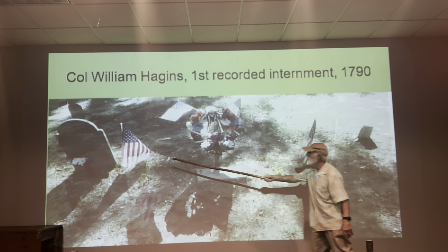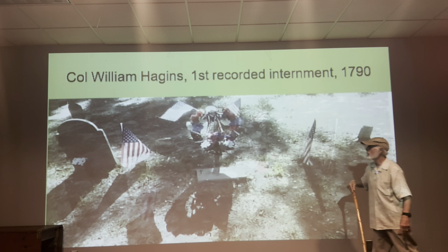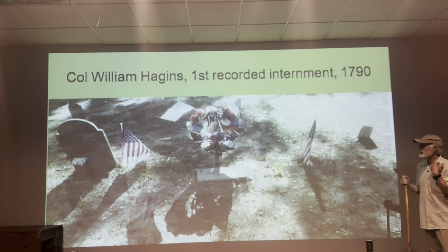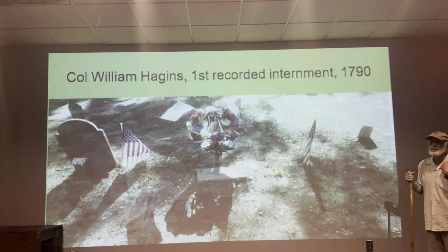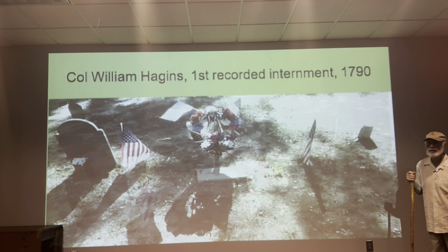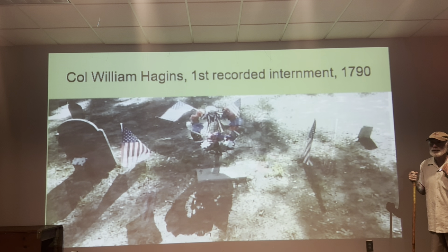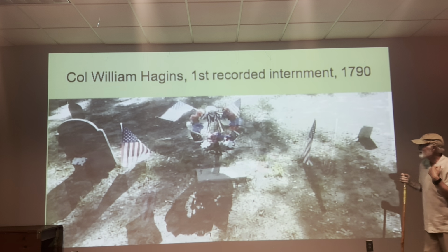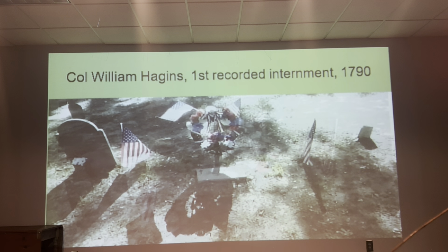This is one of his sons who accompanied him to the Battle of Hanging Rock and took a saber cut to his shoulder. He didn't die of it. There are no military records that he was a Revolutionary War soldier, but I treat him as a veteran because I figure if you go into battle and you get a saber to the shoulder, then you're a veteran of the war. So in any case, here there's going to be another picture of something I recently placed here.